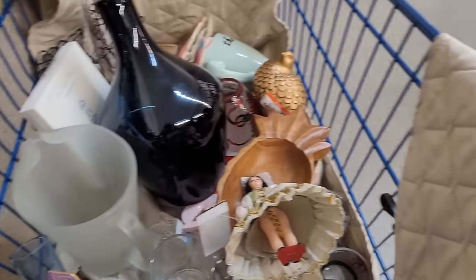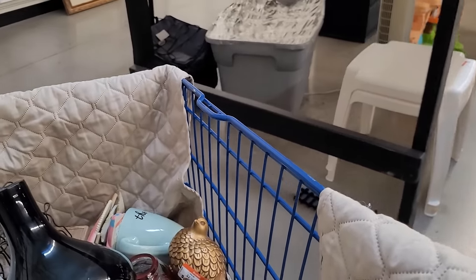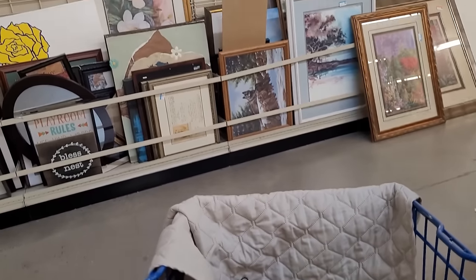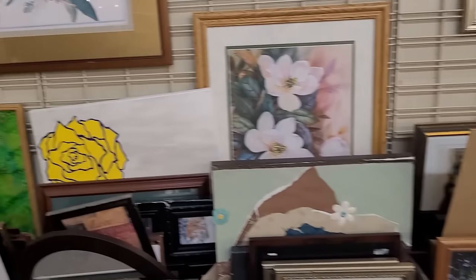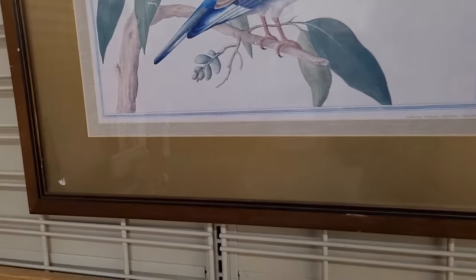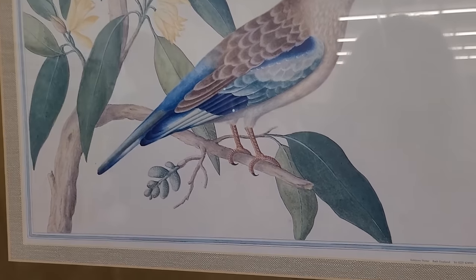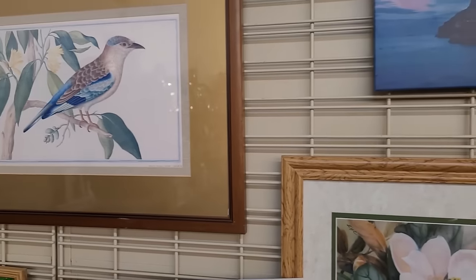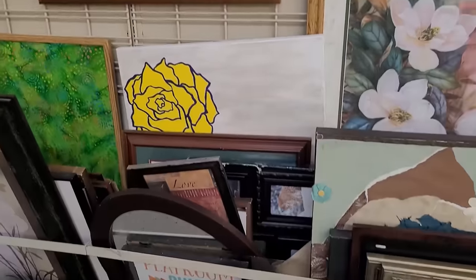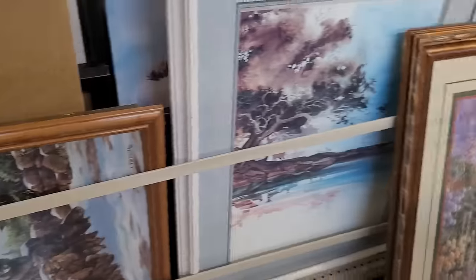Let's make our way into the large art over here and have a look. I'm looking for vintage frames. This is a pretty piece. It's a bird, quite large, Audubon style piece. Many times people would take apart Audubon bird books and frame the individual pages.